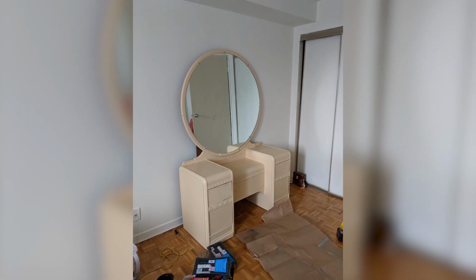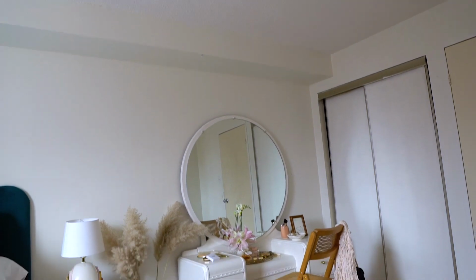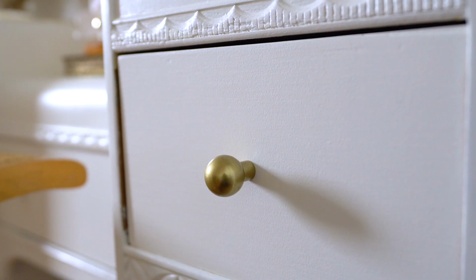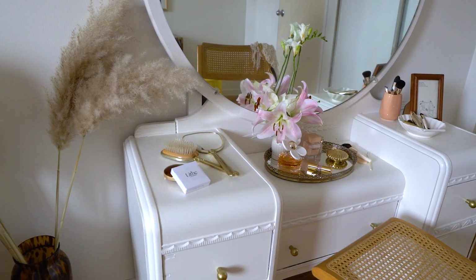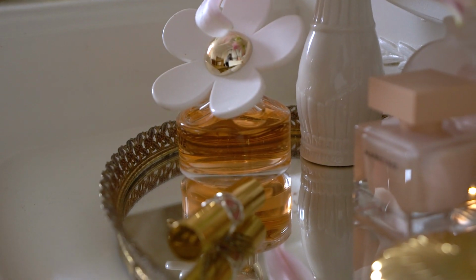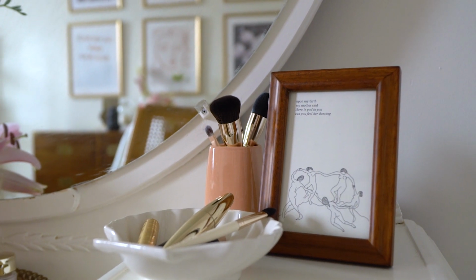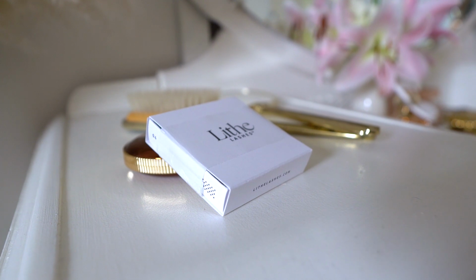And the vintage vanity was something that we found on Facebook Marketplace. It was yellow. We repainted it white. We switched out all the knobs for Anthropologie knobs. We corralled Anastasia's perfumes that she was hiding in the bathroom. Now they're on display on her mantle. All of her pretty makeup brushes and everything that she had hidden away before are now all out on display because they're beautiful and why not look at them.